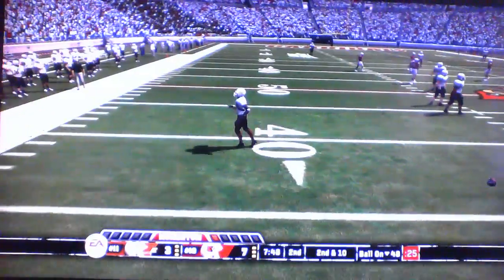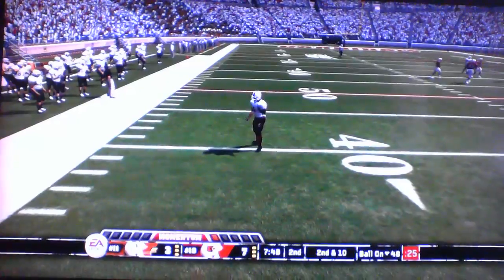Whoa. Come on, Javaris James. I'm surprised that wasn't a fumble. That was a serious backward pass.